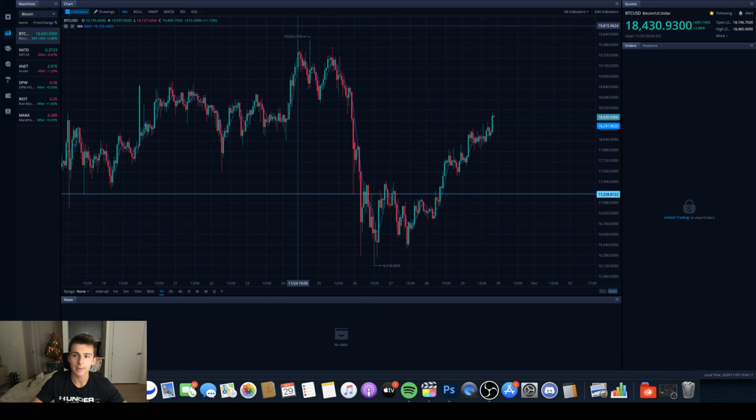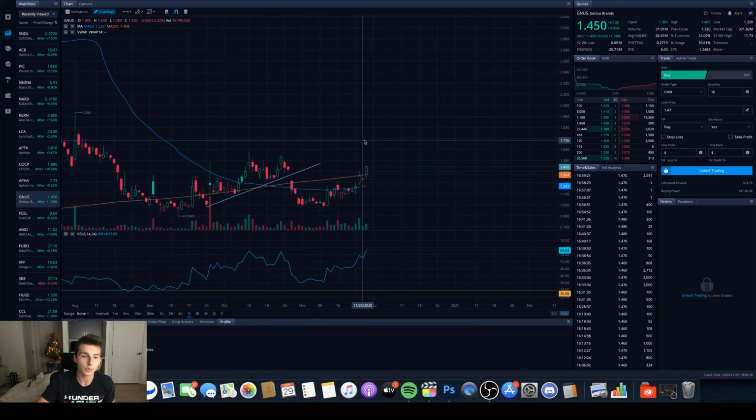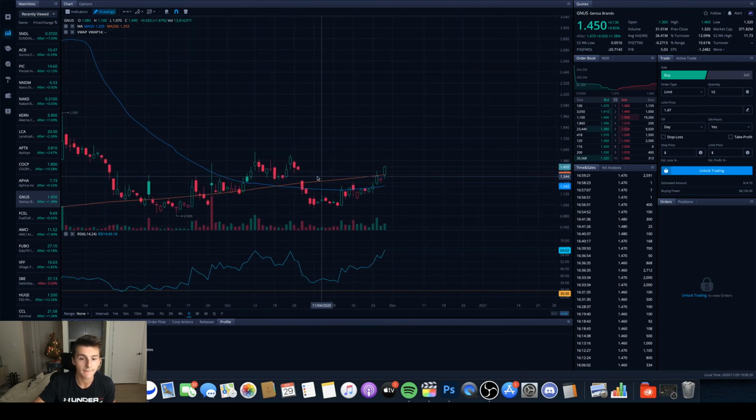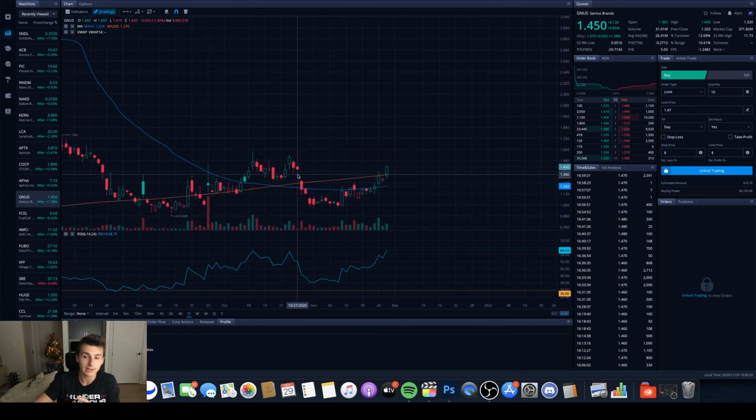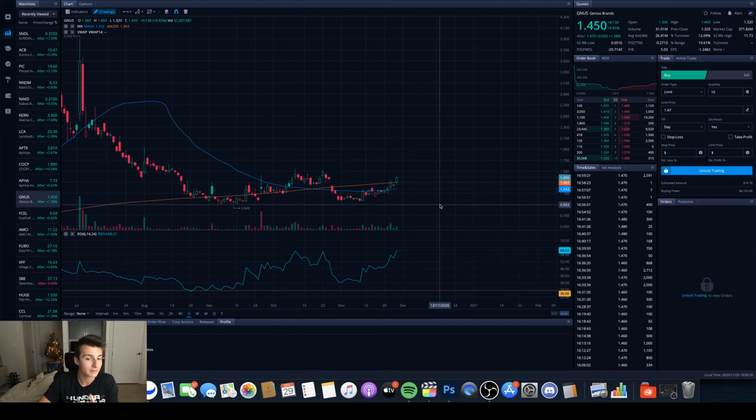GNUS is one that was popping up last week, I believe. So we were watching GNUS. It broke above this 1.40. When it broke over 1.40, that's a good sign. So now with GNUS, the question is going to be, can we get over this 1.50? We can get rid of this trend line right here. We've got to break over that 1.50. If we break over 1.50, it looks like 1.60 will be the next level, and then we can start making a push towards $2.